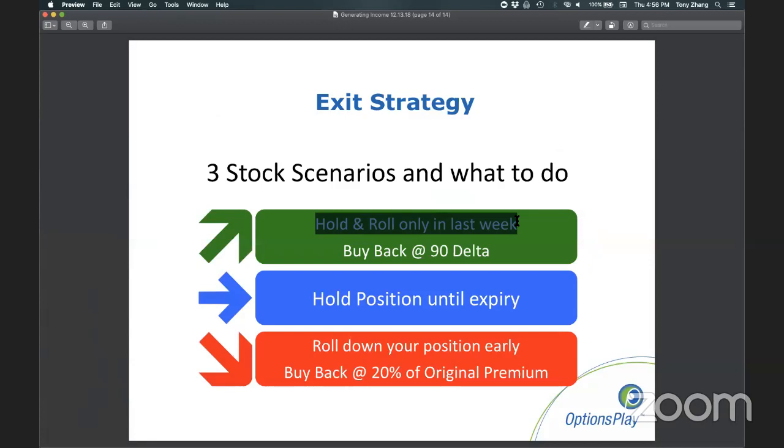What I mean by roll is to simply buy back the call that you've sold and sell a new one, because you can continuously do this over and over again and generate income. You actually don't necessarily need to lose your stock. You can always buy back that call and sell a new one. But if you're going to do that, you should only do that within the last week. You should never do that early. If you do it early, then you're effectively locking in a loss for your trade, and you don't want to do that. So those are some of the ways to handle a stock that shoots up after you've sold the covered call.